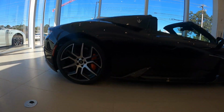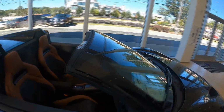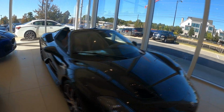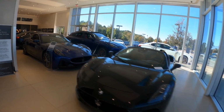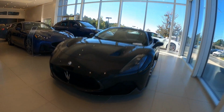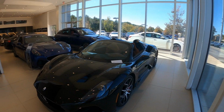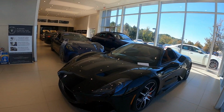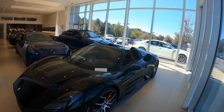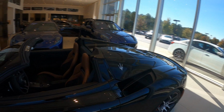And the MC20, I think they did such a great job with this car. It looks awesome. So Maserati's been stepping it up lately with the introduction of the new Granturismo, the Grecale, and the MC20. So I think especially this one, the MC20, is gonna help out improving the image of the brand, because before this car the Granturismo was the flagship model.